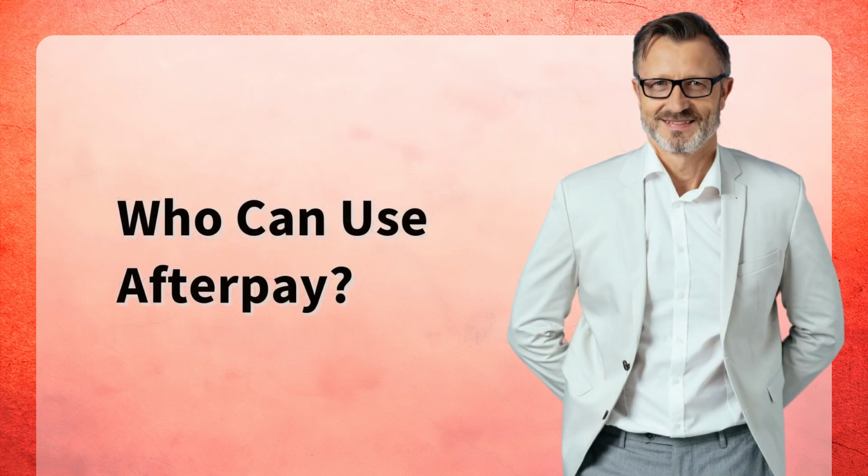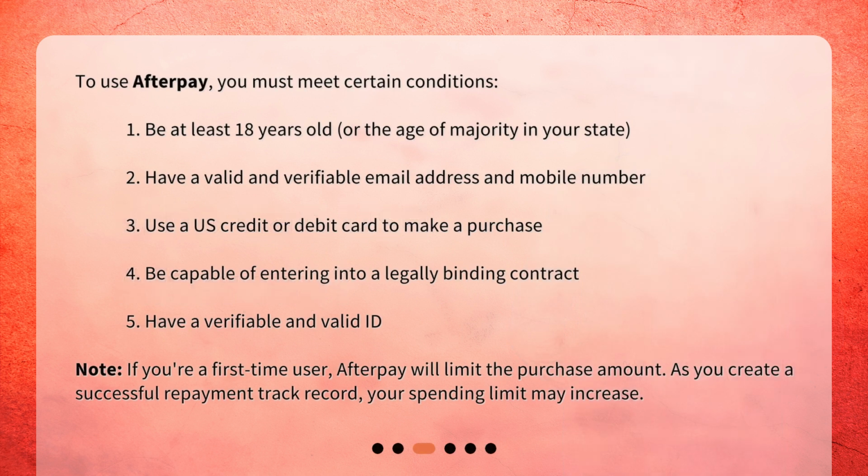Who can use Afterpay? To use Afterpay, you must meet certain conditions. 1. Be at least 18 years old, or the age of majority in your state. 2. Have a valid and verifiable email address and mobile number. 3. Use a U.S. credit or debit card to make a purchase. 4. Be capable of entering into a legally binding contract. 5. Have a verifiable and valid ID.